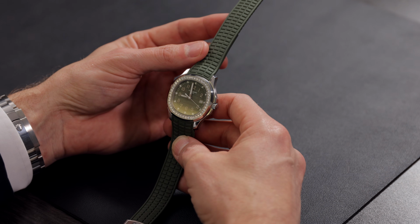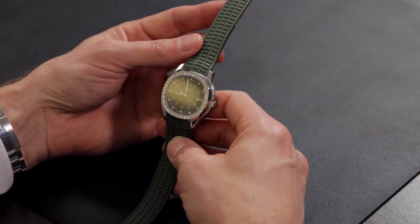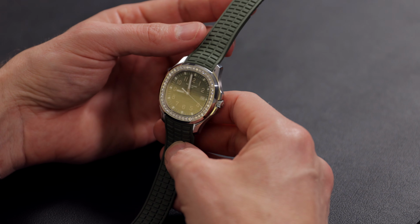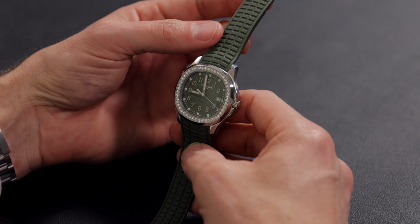I don't know that you want to see this on your wrist, but I just want to see it up close and admire it. I really like this green. This is so good. For me, the diamonds are not really my personal style. But you know what? I like that they're on the bezel and not on the dial. Can I say that? Yeah. Do you know what I mean?